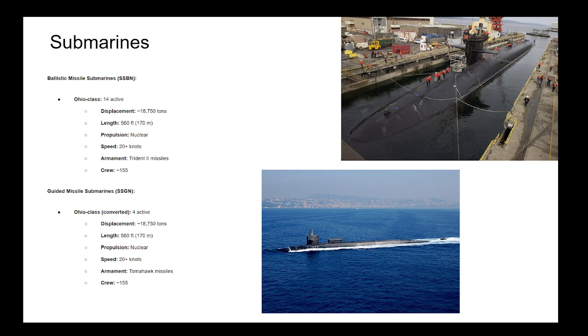Oh yes, the submarines, the introverts of the Navy. The Ohio class submarines. 14 of them carry nuclear missiles. 4 of them were converted into cruise missile submarines. Basically floating missile silos. They could ruin your day from underwater. Not just your day, your country or your region or wherever you live.